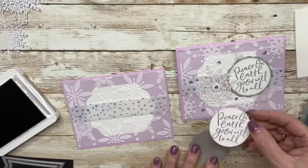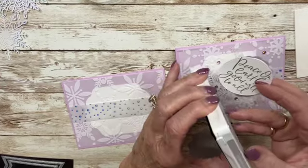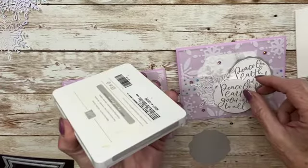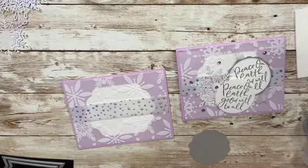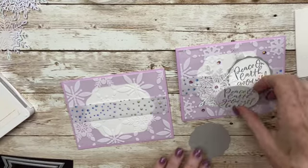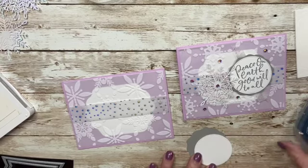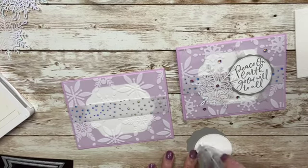So, okay, so I'm taking that Peace on Earth and Goodwill Towards Man. I better tell you what ink I'm using. I used Gray Granite is the color I used. That is the color I used for this scallop circle as well. And I'm just going to adhere that circle to that punch.